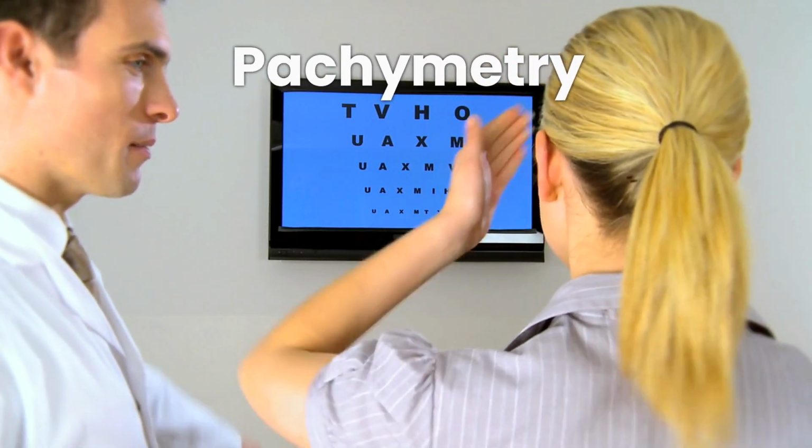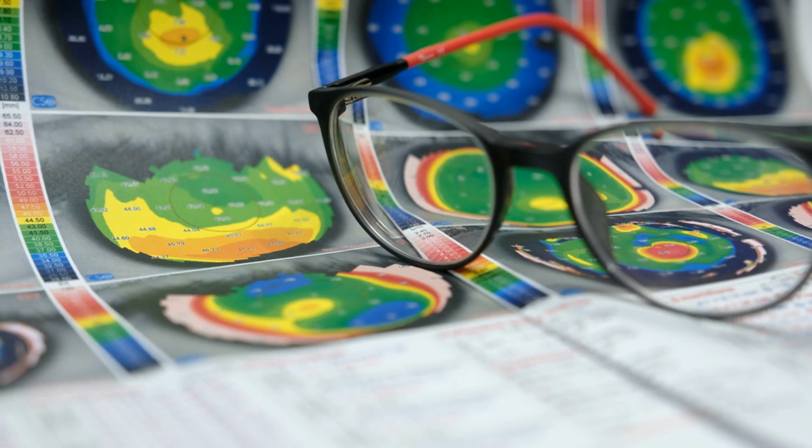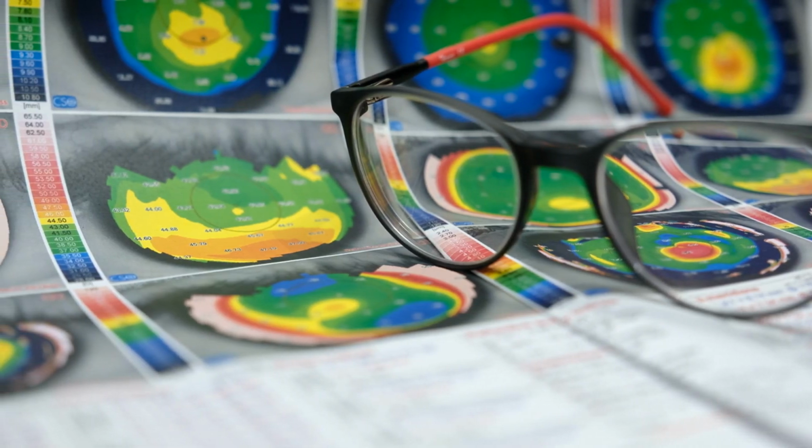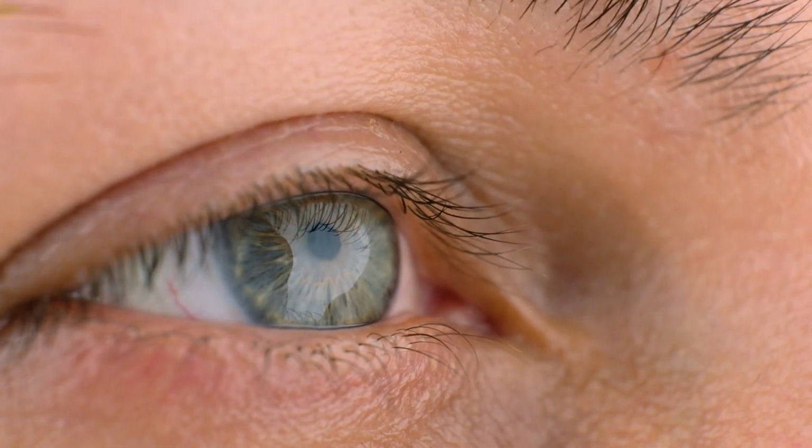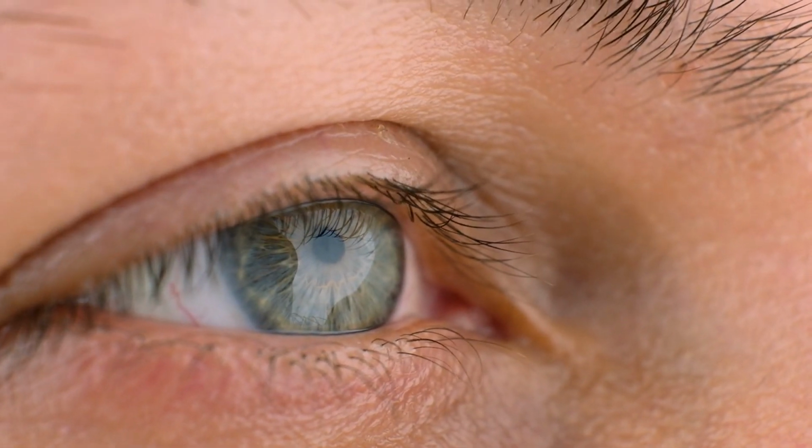Pachymetry is another test you might encounter. This measures the thickness of your cornea, the clear front part of your eye. Thin corneas can be a risk factor for glaucoma, so this test provides valuable information.